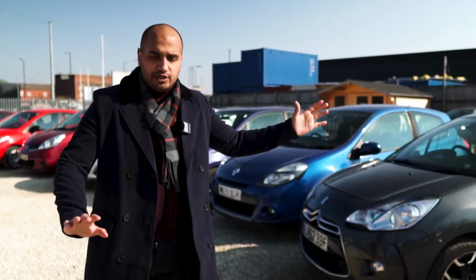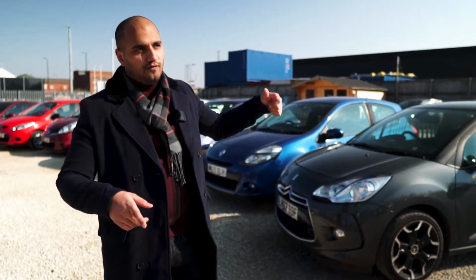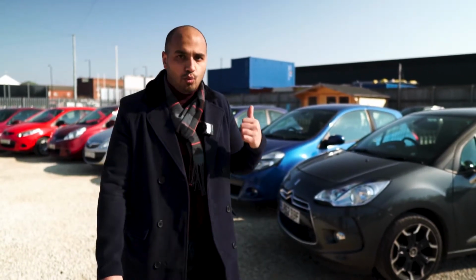1.6 petrol, shit engine. 1.6 diesel, good engine. 1.4 petrol, fine. They're all fine. They're all good engines. The 1.6 turbo petrol engine is a very bad engine. Stay away from it. Dylan, do you agree?